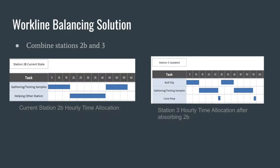The team proposes to combine Stations 3 and 2B. 2B spends about 30 minutes per hour testing samples. Station 3 is idle the most at 61% and spends about 24 minutes each hour flipping rolls. With over 30 minutes of available time, Station 3 would be able to handle the task of collecting and testing samples that 2B currently does. The Gantt chart shows an updated time allocation for Station 3 after combining it with 2B.